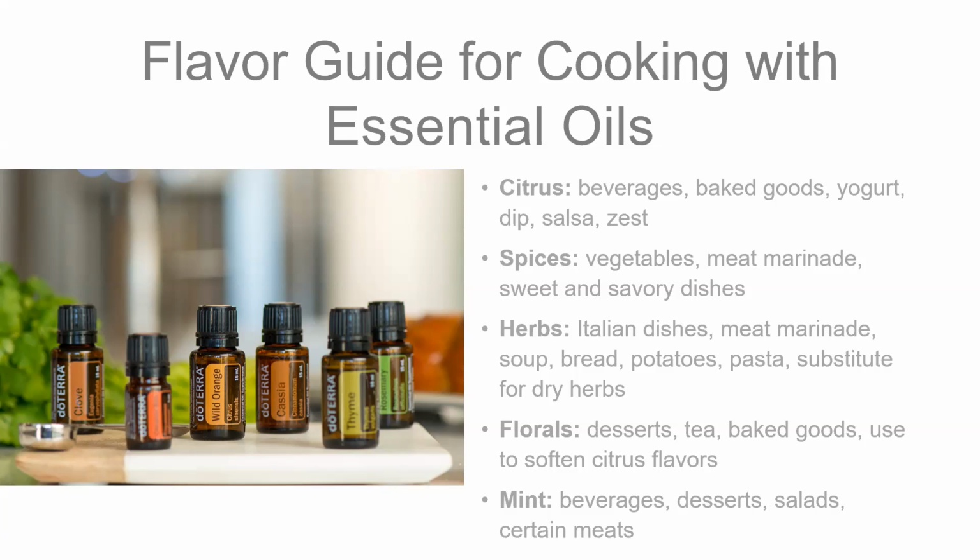You can use the spice oils, all the things that you would find in your spice cabinet, like oregano, thyme, marjoram, coriander, fennel. They're great with meat marinades and vegetables, maybe if you have a savory dish that you're trying to create. Our herbs, like those Italian seasonings, also go great in soups, sometimes in our breads and pastas. Here's a place where I frequently substitute the oil for the dried herbs.